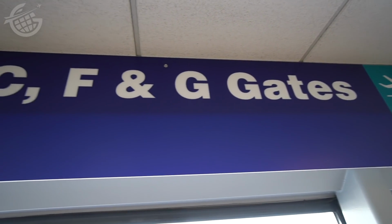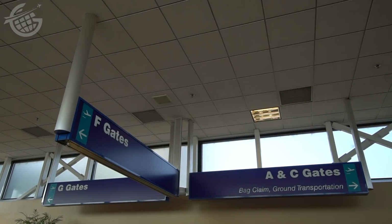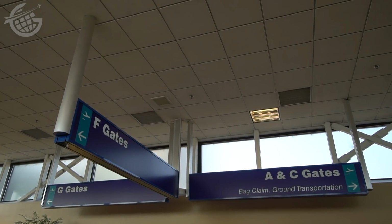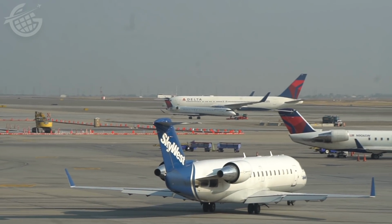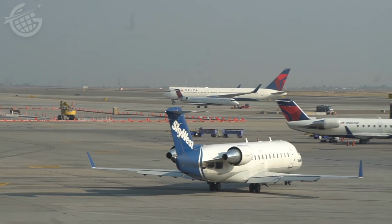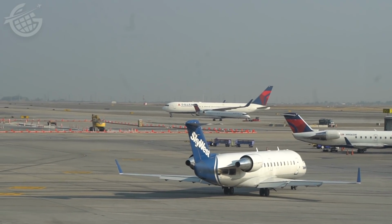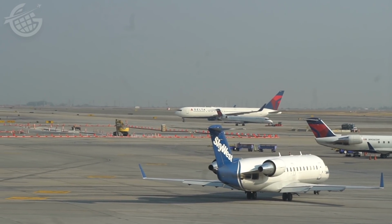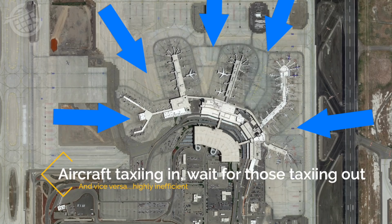My most vivid memory of this airport are these signs. I really don't like them. But believe it or not, my feelings about the signage was not a sufficient reason for the Salt Lake City Department of Airports to build a whole new airport. A much more compelling reason ties to the finger pier concept I mentioned earlier. These alleyways served as choke points, which was one of the reasons to upgrade the terminal.